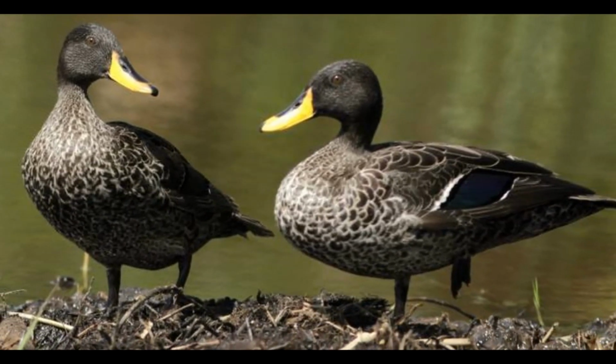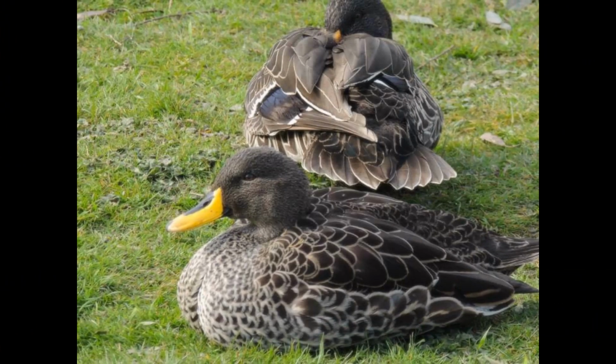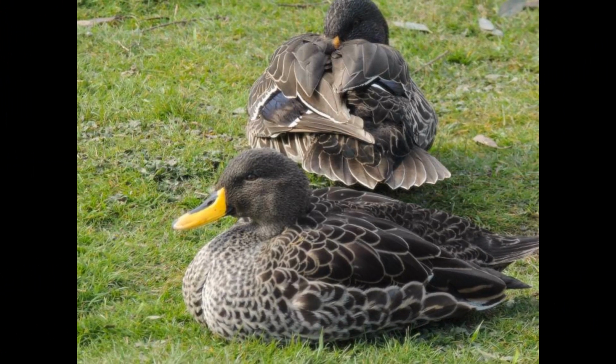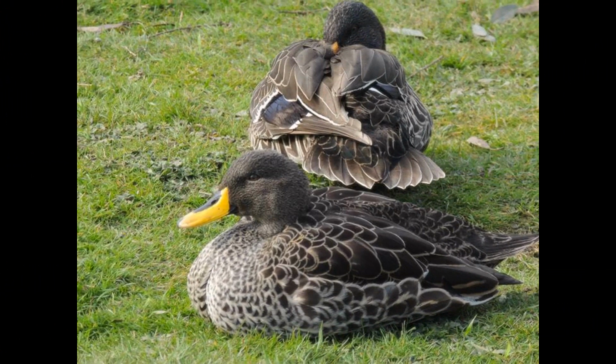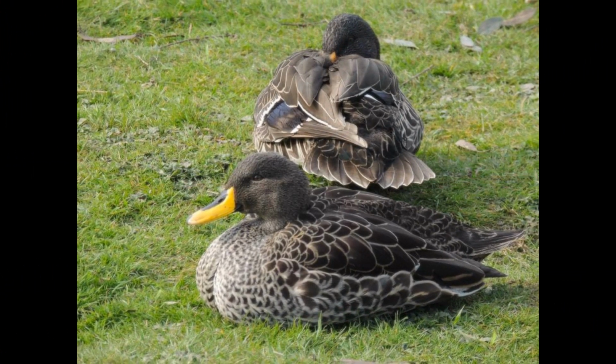The female yellow-billed duck selects a suitable nesting site, which is typically near water sources, such as the edges of ponds, marshes, or rivers. The nest is often concealed in dense vegetation to provide protection and privacy.